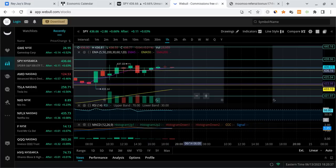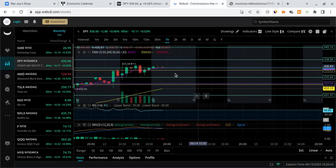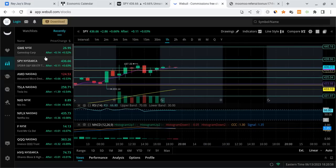Let's see what PPI causes, and let's see what the Fed does. For tomorrow, like I said before, if the Fed causes the market to pump over the next couple of trading days, if not by next week, SPY is going to make its way up to the 440 area. 442 is going to be the major resistance. If it breaks that, you're going to be watching 450. If the Fed causes the rug pull, SPY is going to come all the way back down below 430 into the 420s, if not lower than that.